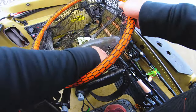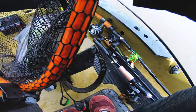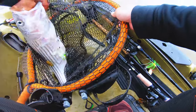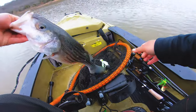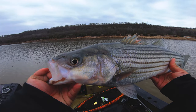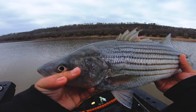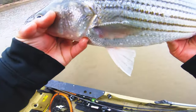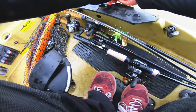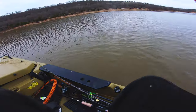Weird, but yep, got him. We got him, my friend. They're halfway up. They're chasing bait. Woo, look at that. Torpedo release. I'm telling you, dude, if you throw an A-rig, it's game over right now.